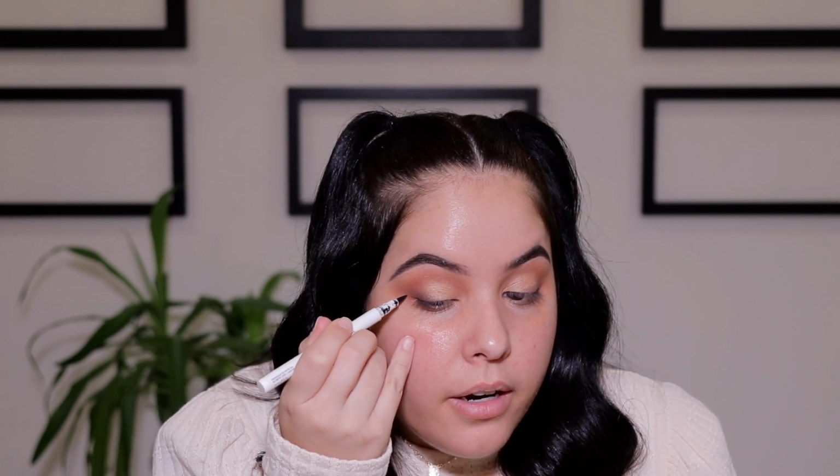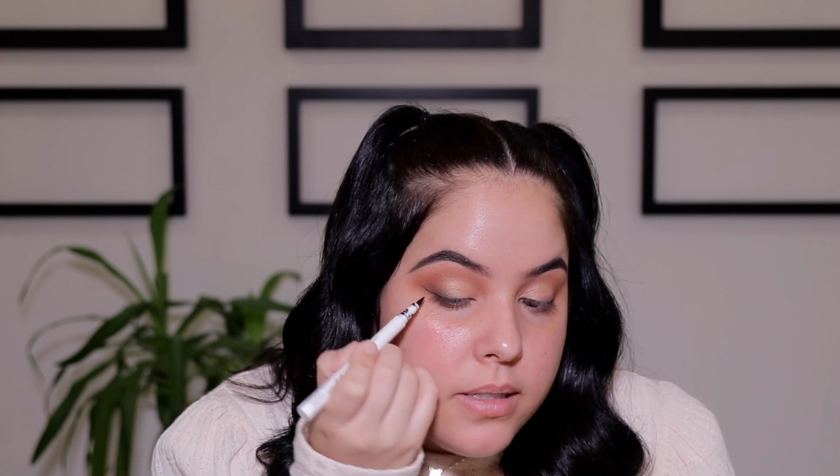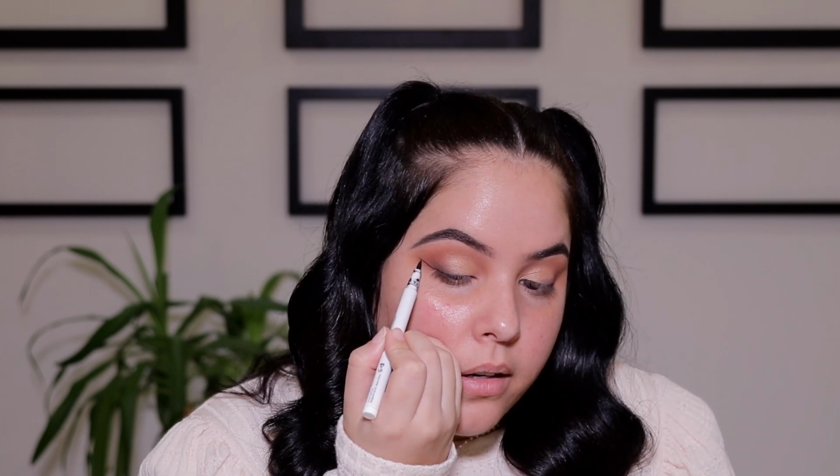Okay, so now I'm taking my Carity liquid liner. This did not come in my box, but I'm gonna do a winged liner, just like a half wing, nothing crazy. So I'm gonna start right here, and then I'm going to slightly bring it in.